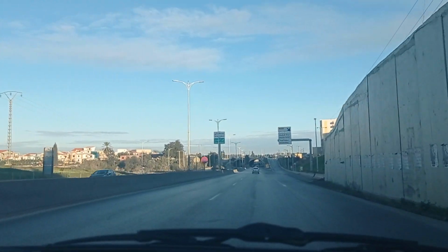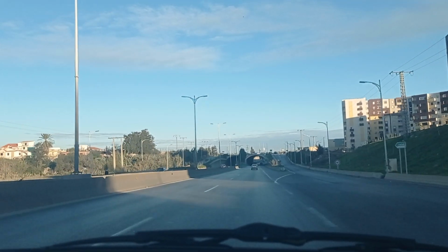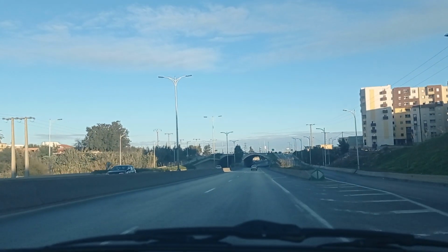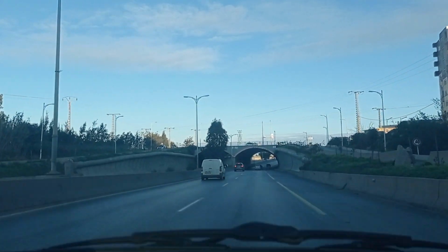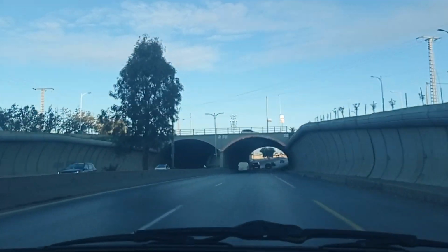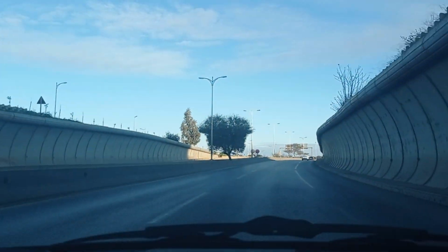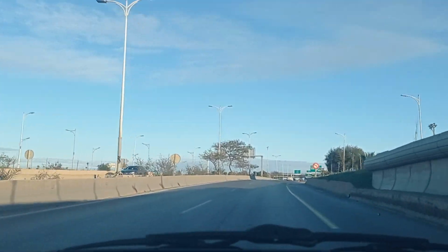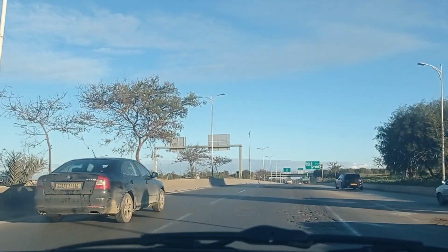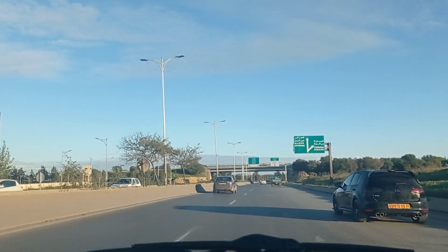And guys, now there is another entrance to Oued Souidania on the right. There are two tunnels, an underpass between two roads. Those are underpasses. They are too small to be considered tunnels. In fact, they are short tunnels, but the common expression to refer to them is an underpass.